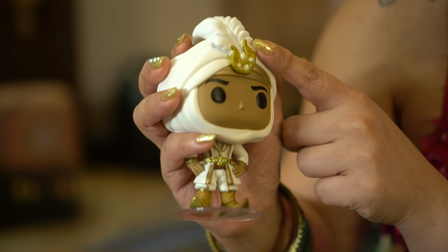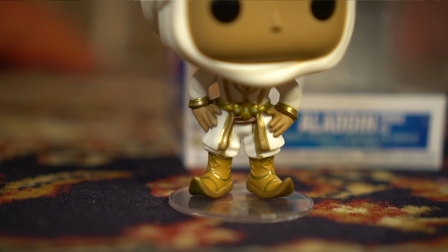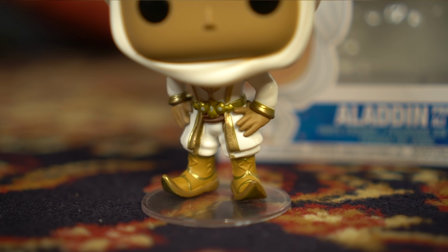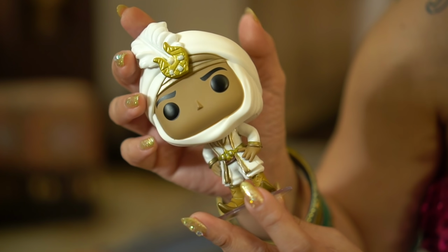Love the gold on this one. Matching my nails, with my bling and his bling. Okay, with his nice macho pose also, and some bling on his belt as well. Turn around, Prince, for us to see your nice turban. Lovely details on this one as well.